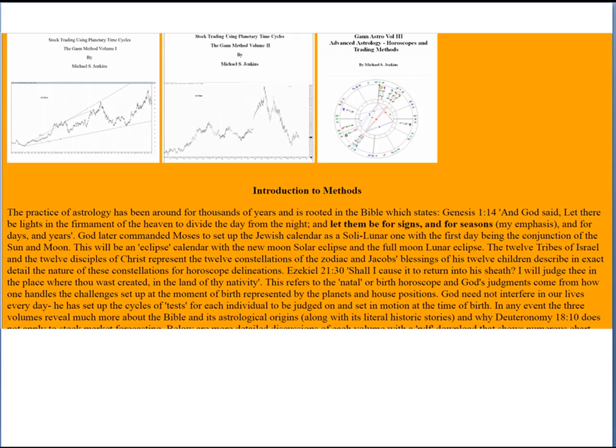It says, "I will judge thee in the place where thou wast created, in the land of thy nativity." This refers to a natal horoscope, and God's judgments come from how one handles the challenges set up at the moment of birth, represented by these planets and house positions. So basically, it's an ancient science.